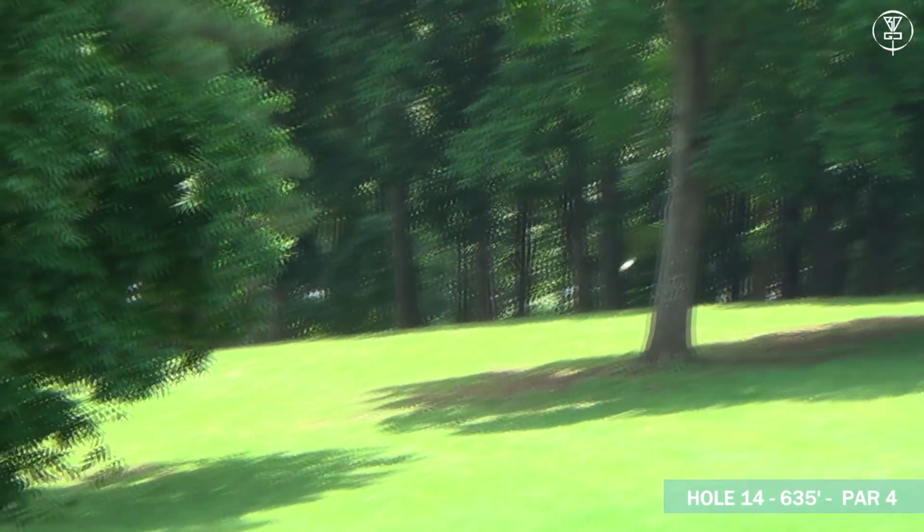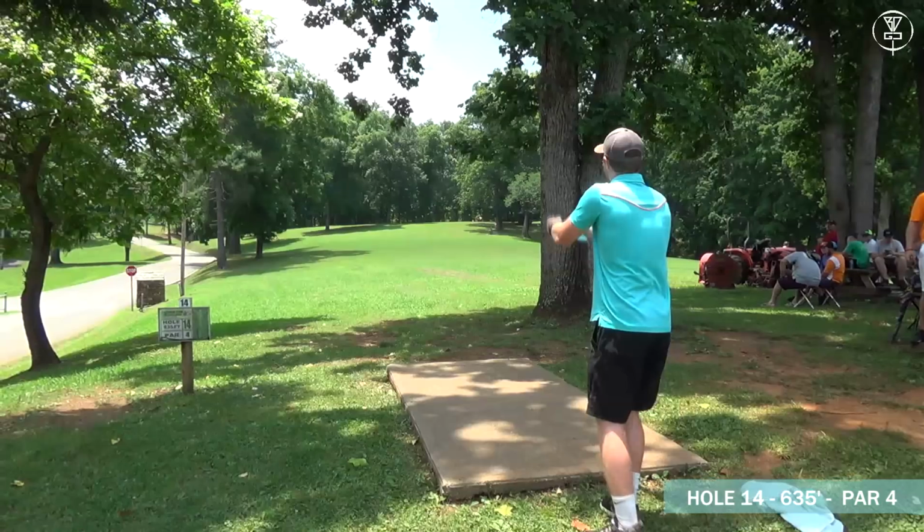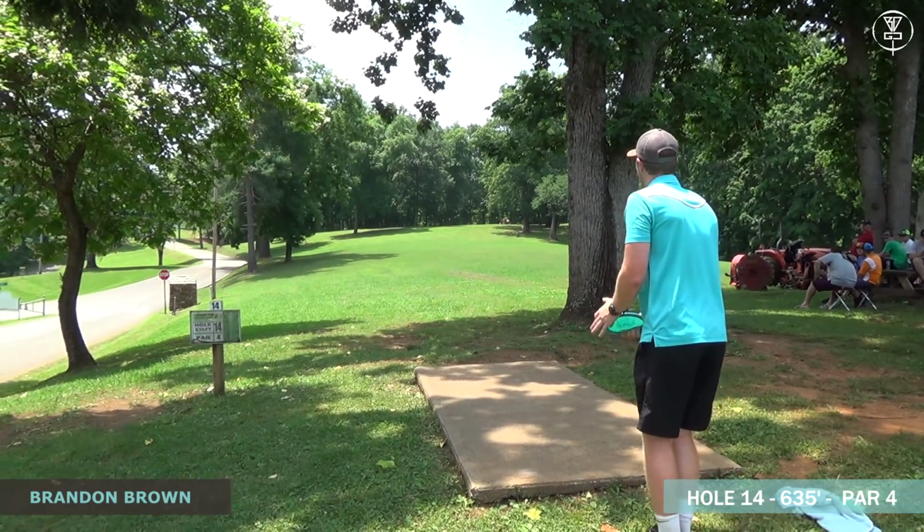Dickerson with a really good pull. Needs that to slow down. There's OB on the left side, and those hyzers tend to funnel straight towards that OB.